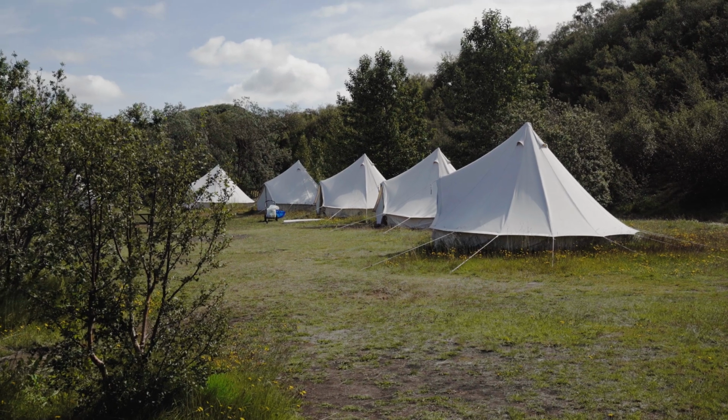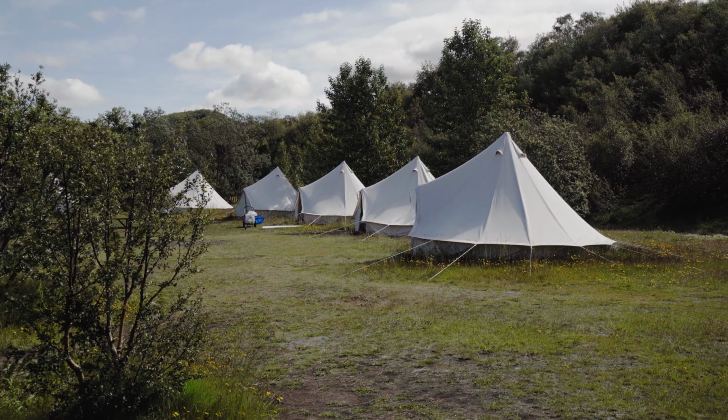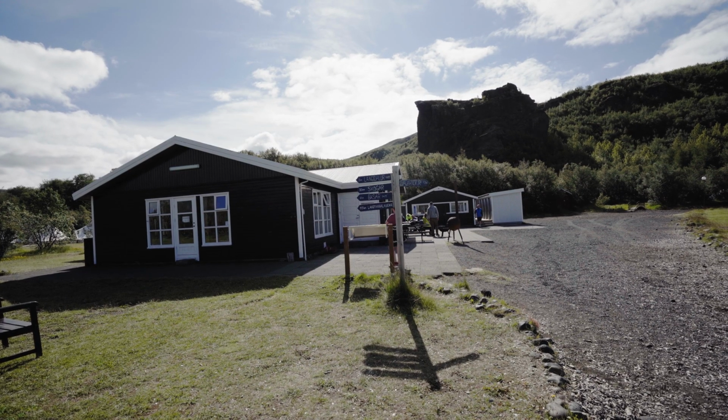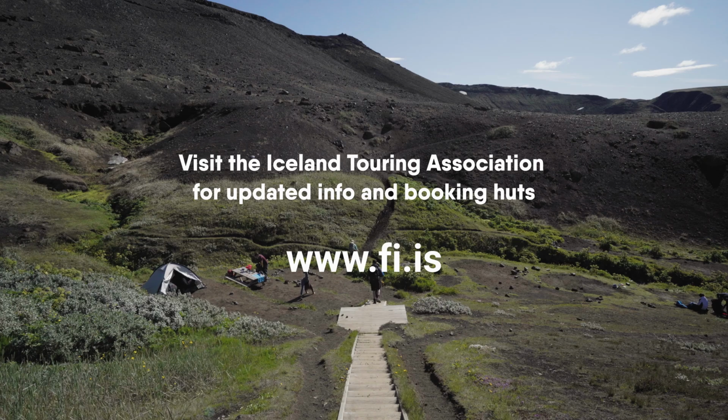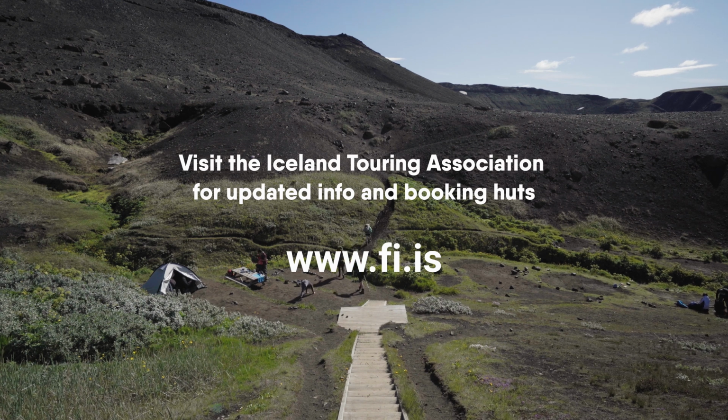If you're planning to stay at huts, then I highly recommend booking them months in advance, as they tend to get booked up quite quickly. If you're bringing your own tent, then no need for pre-booking, just show up and pay the fee. For updated info and booking of huts, visit the official website of the Iceland Touring Association.